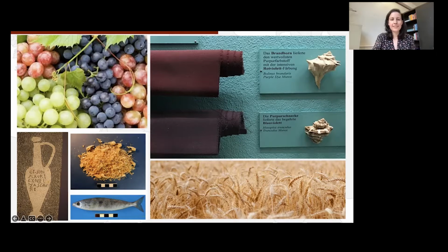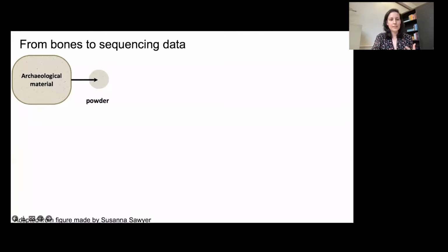Before we get started, I just want to jump into a little bit of the logistics of how ancient DNA research is done. You'll start with an archaeological material. In this case, it might be parts of a plant, such as a leaf or a seed, or a bone from, say, cattle or sheep, and you'll turn it into a powder. There are a couple different ways to do that. For a leaf, you might use liquid nitrogen to make it brittle, and then something like a mortar and pestle. You might also use a drill on something like bone.